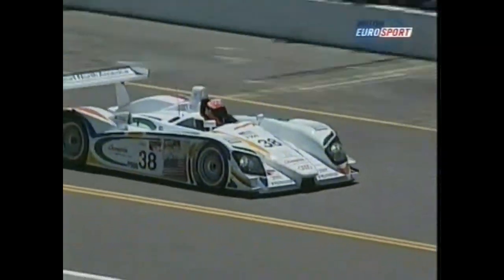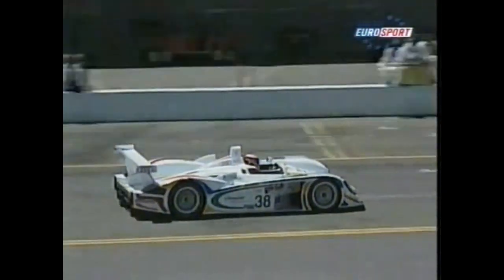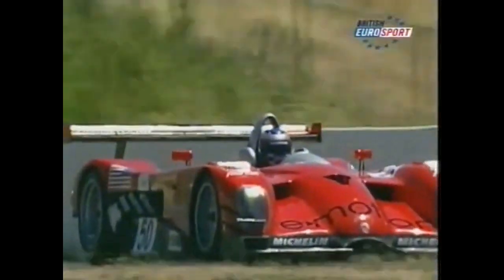So Wallace swapping with Herbert. Once again, everyone, for safety's sake, staying away until the fuel's on board. Well, one of the highlights of the opening hour of this race was the battle between Brabham and Wallace, and now we're resuming with Jan Magnussen in the Panos and Johnny Herbert in the privateer number 38 Audi, exiting the pits.